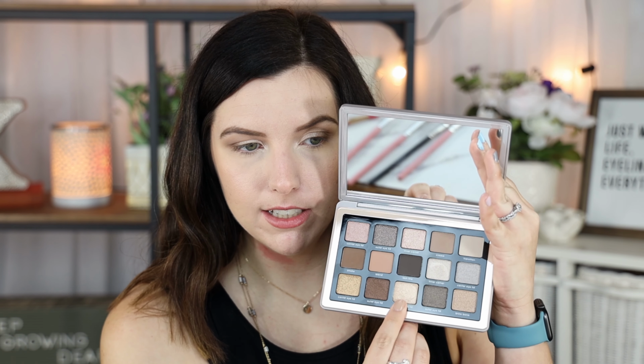I'm gonna go back in with that shade Center Eyelid just to make sure that I didn't lose any of that pigment there. I am not incredibly shocked about this center eyelid shade right here. I'm just not loving that.